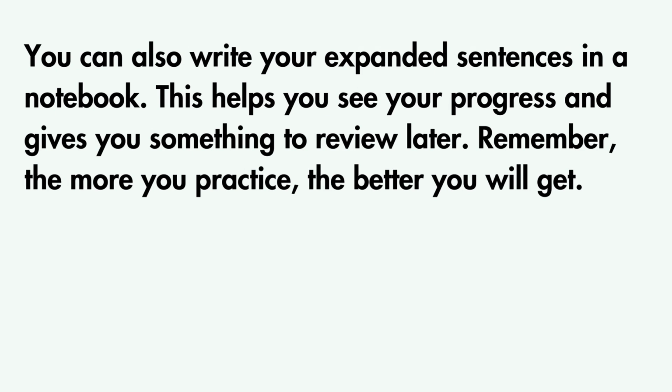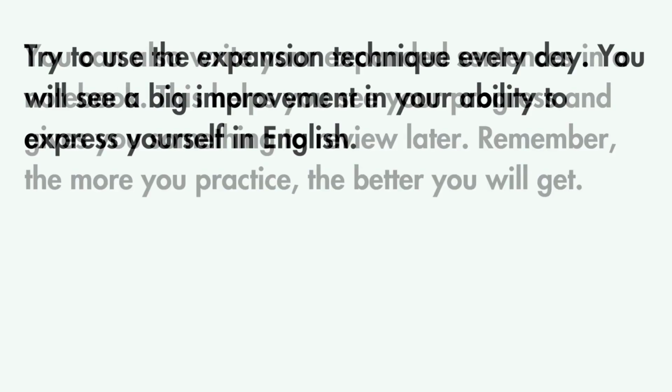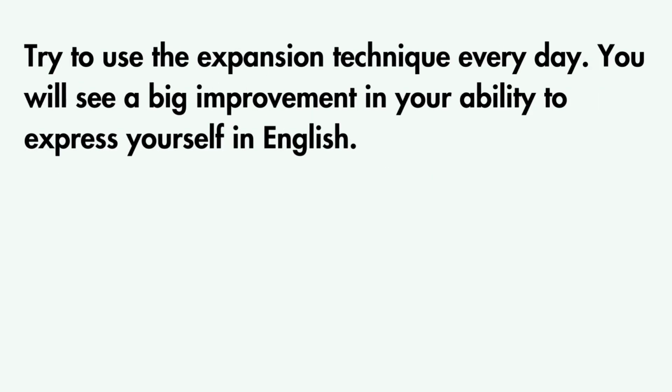Remember, the more you practice, the better you will get. Try to use the expansion technique every day. You will see a big improvement in your ability to express yourself in English.